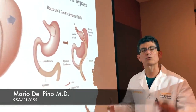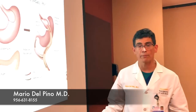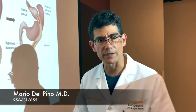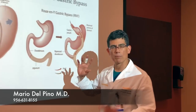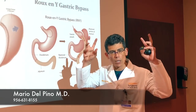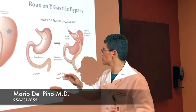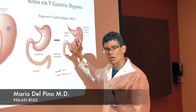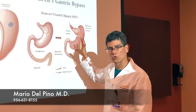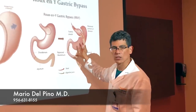Now, doctor, which operation is better, the sleeve or the bypass? Well, it depends. If your goal is to get rid of diabetes, high blood pressure, high cholesterol, which is a metabolic problem, a metabolic syndrome, the gastric bypass is the most powerful surgery that can help you with those problems. It's the best metabolic surgery.